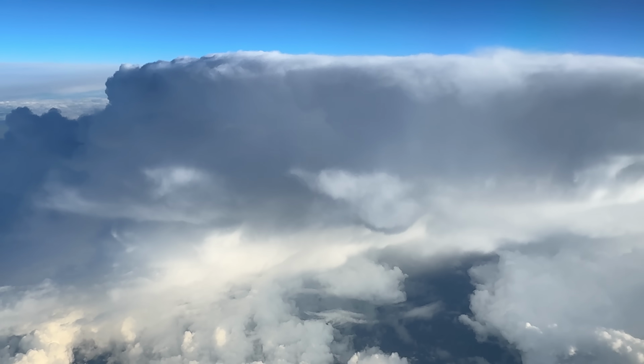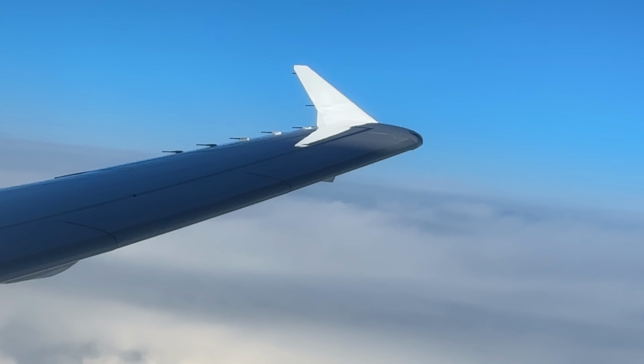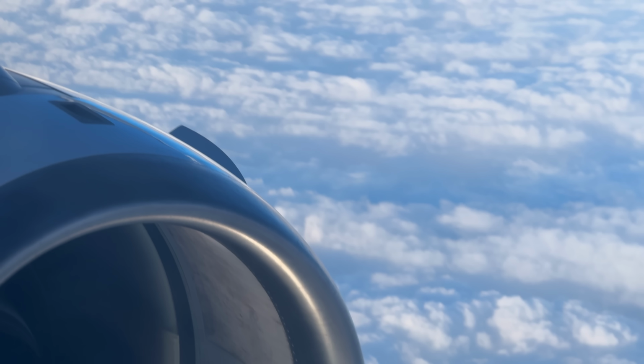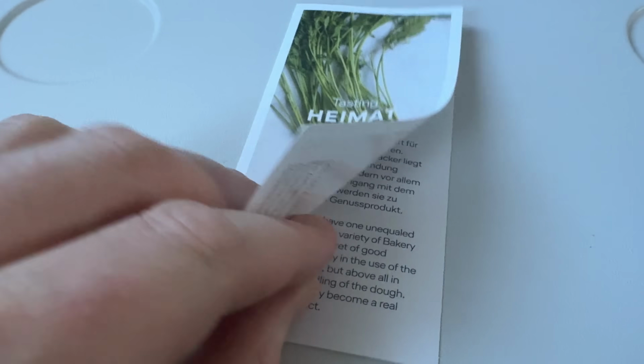Now, like on United, you get served a drink and a snack after takeoff, but it's just a packet of nuts rather than heated ones in a bowl. After that, the meal service starts and Lufthansa hand out their menus for you to choose. I ordered the asparagus with veal for my meal today, and pretty soon they started to bring it out.